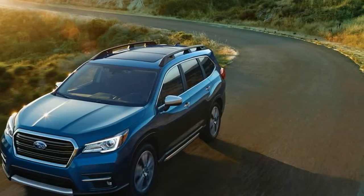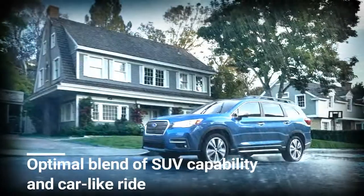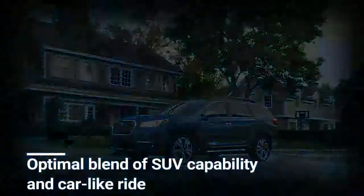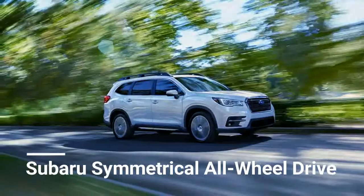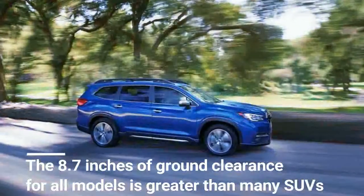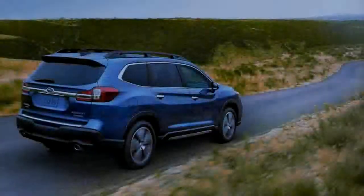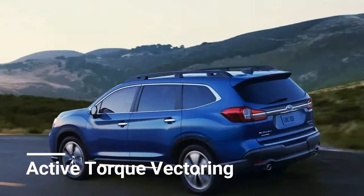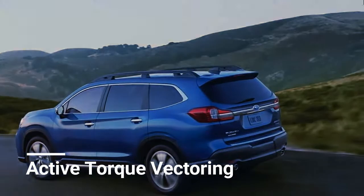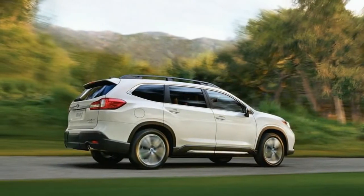The 2019 Subaru Ascent offers the optimal blend of SUV capability and car-like ride and handling with standard Subaru Symmetrical All-Wheel Drive, 18-inch wheels and 4-wheel independent suspension. The 8.7 inches of ground clearance for all models is greater than many SUVs, yet the Ascent maintains a comfortably low step and height for both front and rear passenger entry. Active torque vectoring, first introduced on the WRX® and WRX STI® performance models, is also standard.